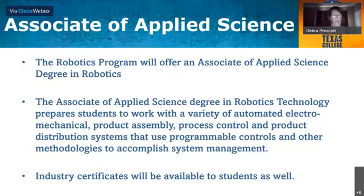It has a little bit of core curriculum on it, and then some other fields that supplement the knowledge you need for robotics, some math and some computer science. Upon completion of the program, there are industry certificates available to students as well. Our robotics equipment is going to be FANUC and Amatrol. Those are the two most used equipment in industry, so students will be familiar with those products.